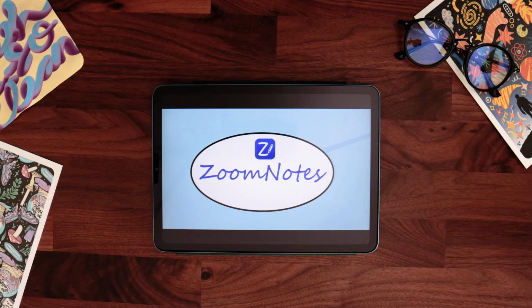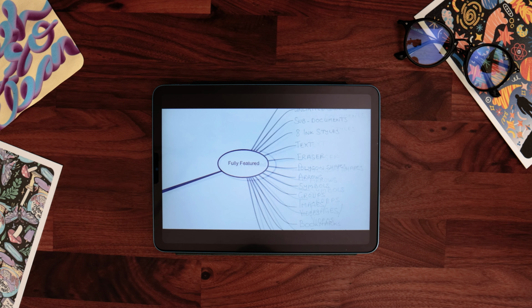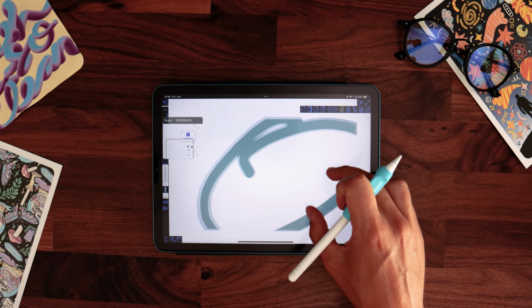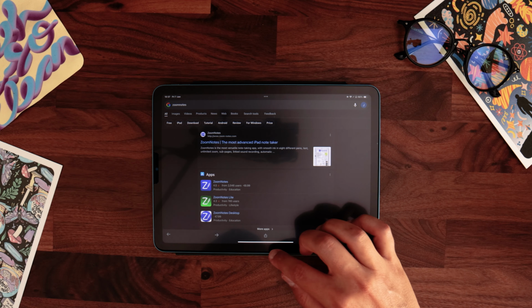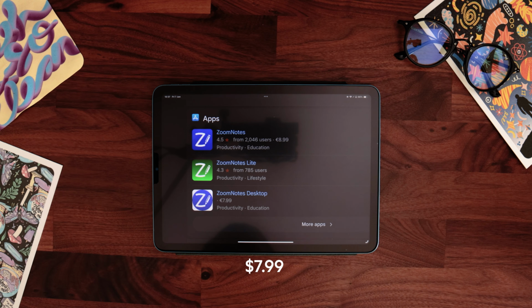Okay, this one is for you visual note takers out there. As you might expect from its name, ZoomNotes offers the most impressive zoom range out of any note-taking app I've tried. Its infinite whiteboard is practically endless, making it easy to sketch out your thoughts and ideas without worrying about running out of room. As for pricing, well, ZoomNotes Lite is available for free, and the full version is available on the App Store for $7.99.